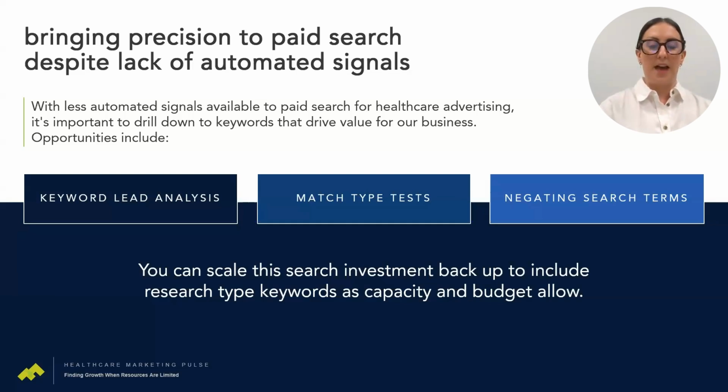So a few of those things that make up the most efficient and effective paid search strategy are keyword lead analysis, match type tests, and negating search terms. So for keyword lead analysis, if you have really nice clean data where you're getting back that keyword level that drove a lead, what you can do is manually review those keywords and look back at your search strategies and compare and contrast, saying how much have I spent on this keyword versus how much value is it driving me compared to my total percentage of leads? Not to steal some thunder from some future sessions, but this is definitely a place that AI can plug in and make it a lot less manual.